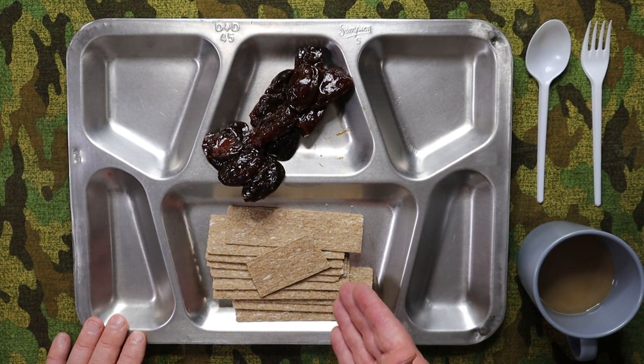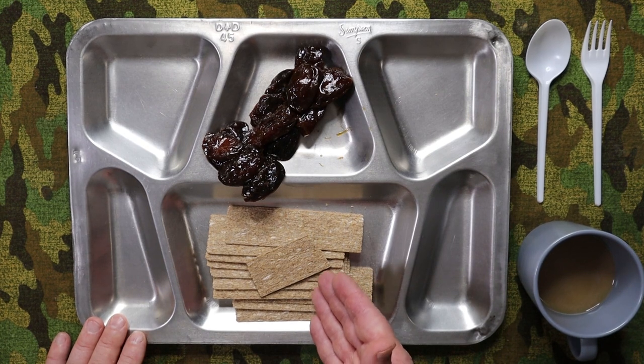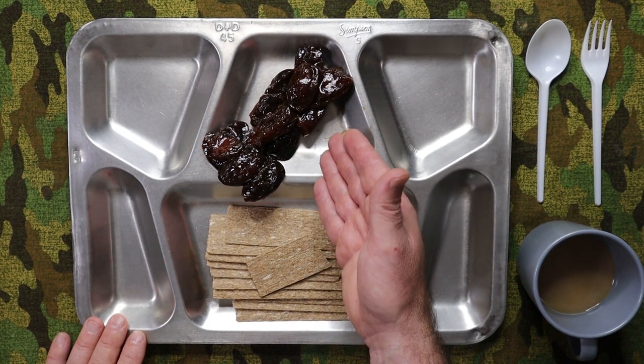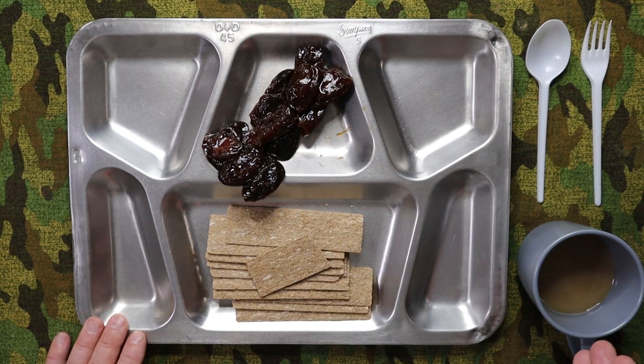Here we have our crisp bread. Missing was the processed cheese. Had we had that, those two would have gone together perfectly. Here we have our dates. They were lovely. Just be warned about the pips. And we have our Nescafe 3-in-1. That was lovely. All right, we'll take this over to lunch.